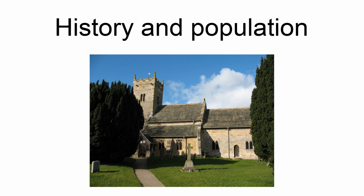Census data shows that the population of Little Ouseburn dropped significantly between the years of 1840 and 1880 from around 600 to 250. The 2001 census data stated that there were 226 people living in the parish. Since then, the population has increased, and the 2011 census data states that there are now 264 people living in Little Ouseburn.